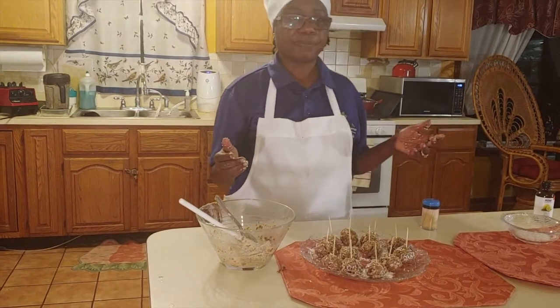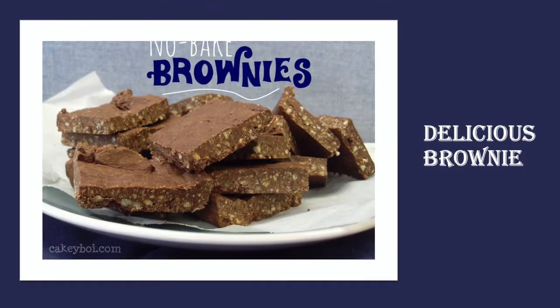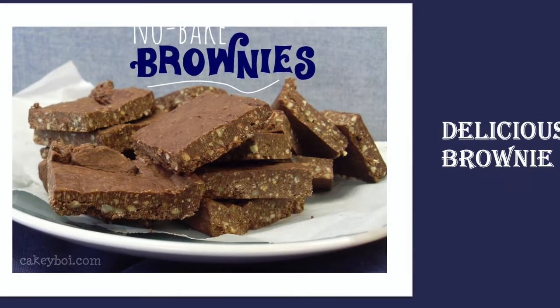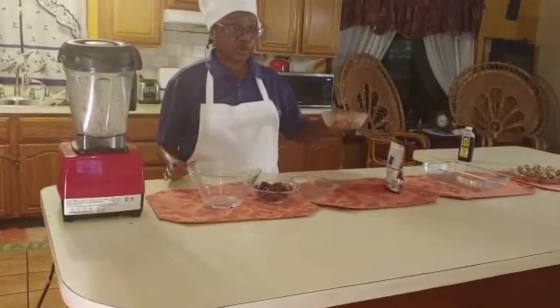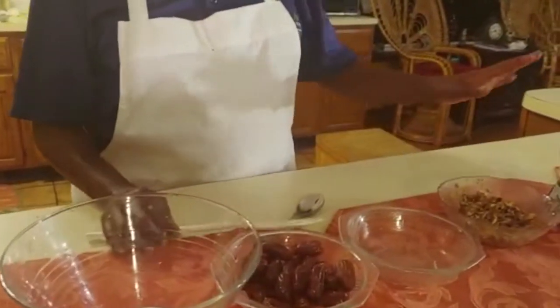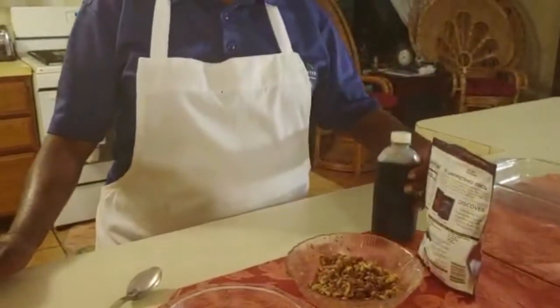is the bakeless brownie. Continuing, we are going to make the bakeless brownie. For this we need our walnuts and we need dates, and cocoa powder, and we are going to use a little bit of vanilla.